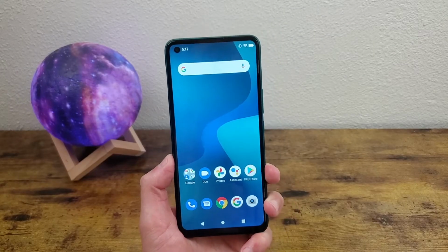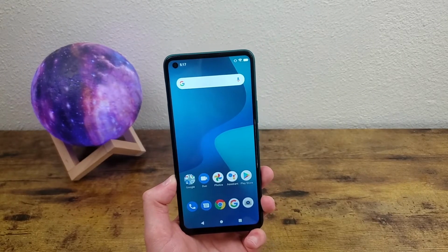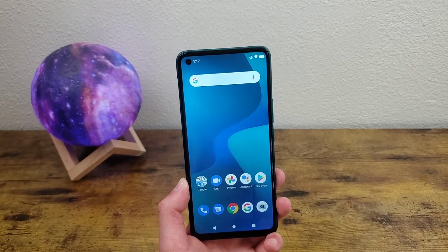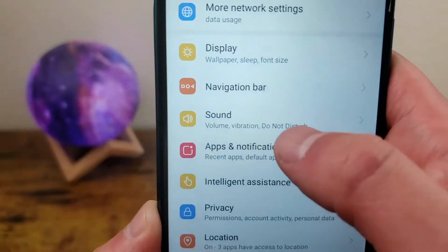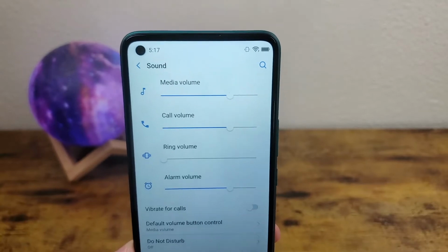The next thing I'm going to show you is how to control the sounds. This is a pretty important thing to do when you get the phone for the first time, because these sounds can get super annoying if you have everything at full volume. So let me show you how to do it. So we're going to go to settings, sound right here. Now you have a few different categories where you can change the volume.